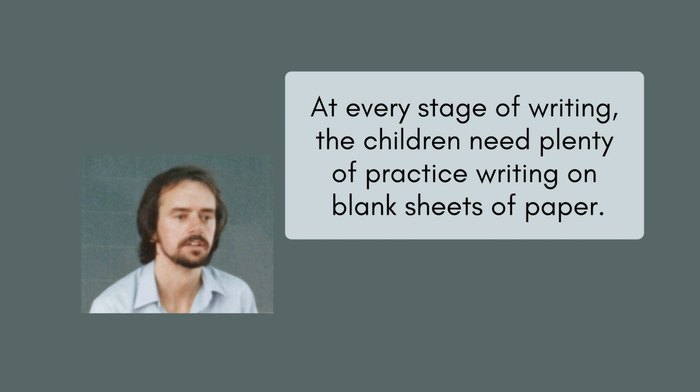At every stage of writing, the children need to be able to write complete words, and later complete sentences, on a blank sheet of paper without prompts. Otherwise, they are not ready to move on to the next stage.